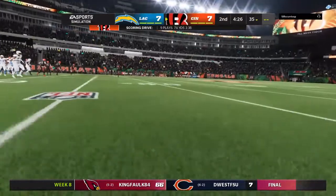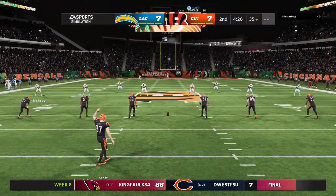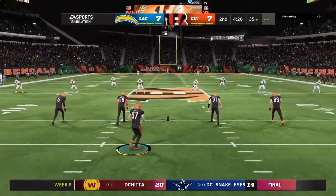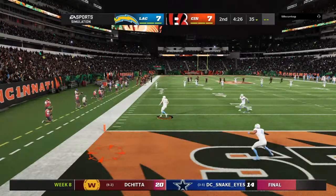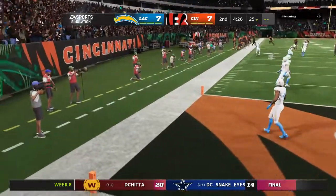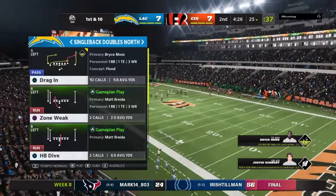Extra point by McPherson, up and good. And we are tied here in the second quarter. So all even at 7 now as they kick it away. And that one will bounce out of the back of the end zone, so we will start here at the 25.